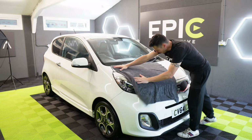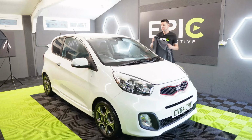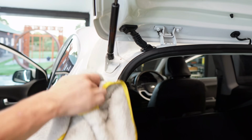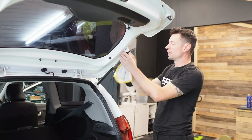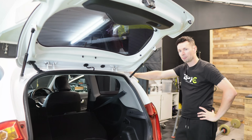It's looking good, we're getting there. Crikey, this paint, it does feel really rough. I can tell you this, the door shuts have come up lovely. I would love to say I've got over the worst of this car now, but there's going to be a lot of machine polishing involved with this one, a lot.